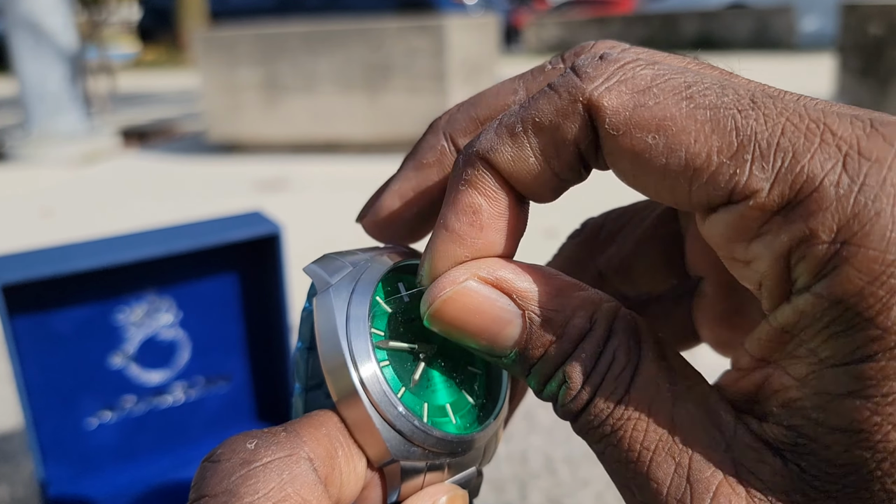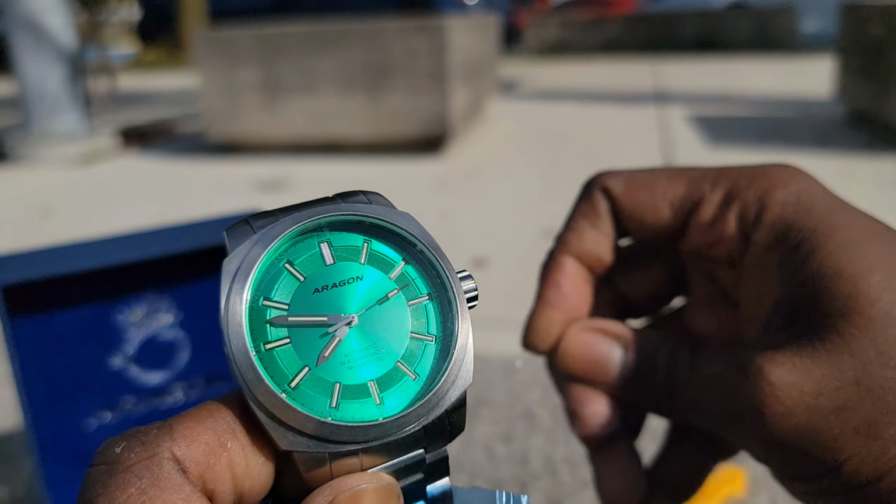Hold up. It was a FedEx truck that just drove past. I wonder if they got watches on there.